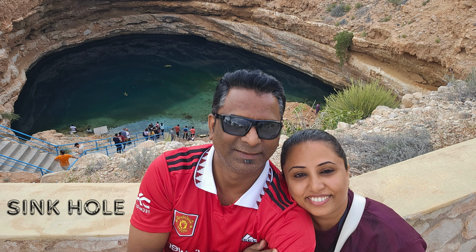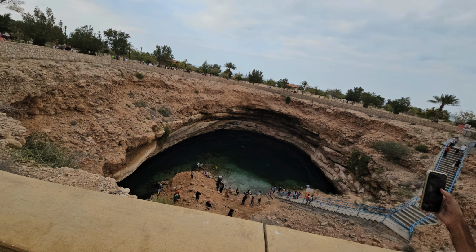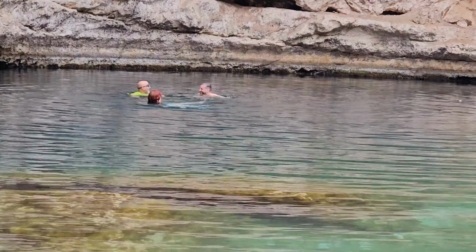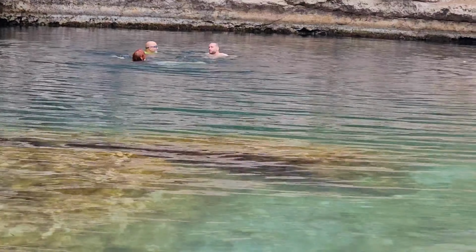The sinkhole in Oman, also known as Bima sinkhole or Hawiyat Najm, is a natural wonder located in the Al Sharqiya region near the coastal town of Bima. It is a stunning limestone crater filled with turquoise blue-green water, surrounded by rugged rock formations and lush greenery.